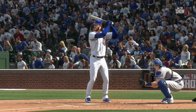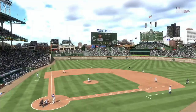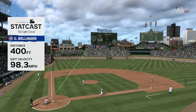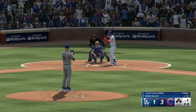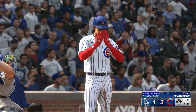It's like he's playing wiffle ball up there, and that's typically not the easiest way to hit a home run. To the slight opposite field, into the gap. Man, making it look easy, that's for sure. And now, Christopher Morel. And that misses off the outside edge.